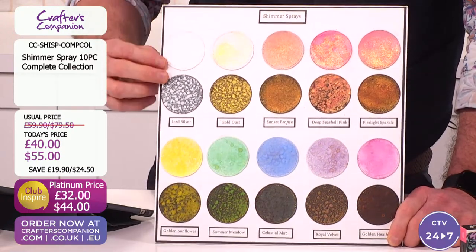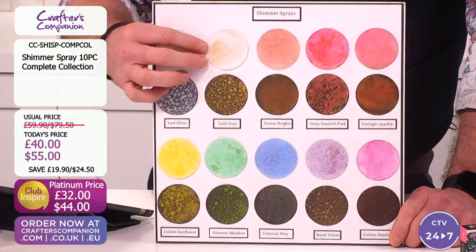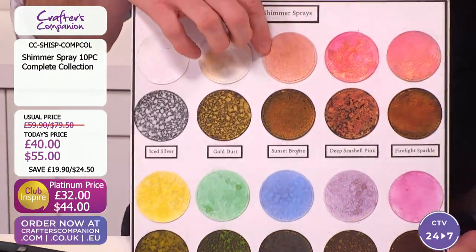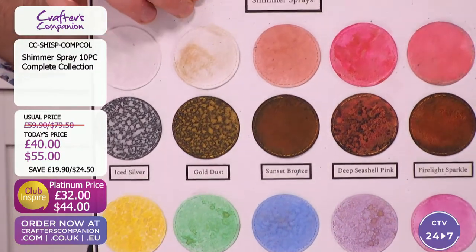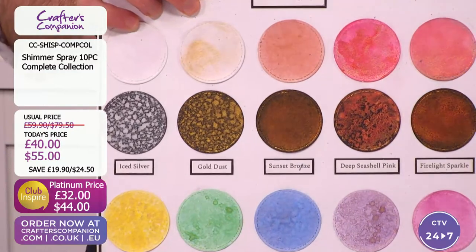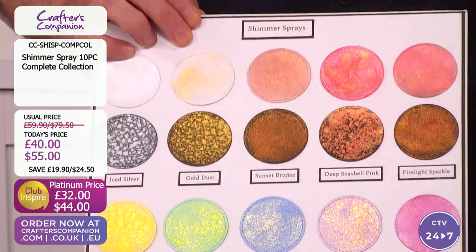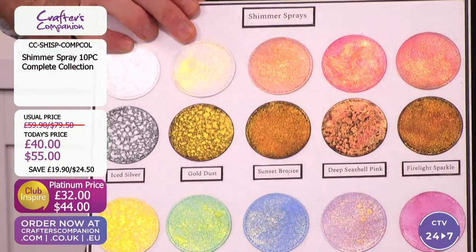Here is your ice silver on white and on black. This one there is your gold dust, again, on your white and black. There you have got your sunset bronze. Look at that. Do you know what? It looks great on the white, but on the darker cardstock, it's just absolutely next level, this, isn't it? Deep seashell pink is the next one along, as you can see. And then the one that Debbie was just using, the firelight sparkle.